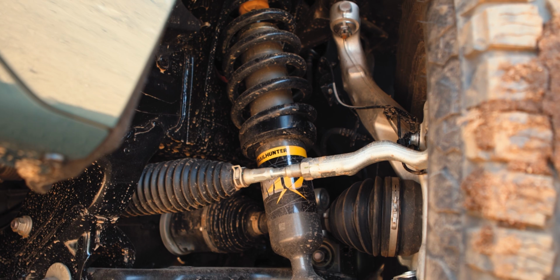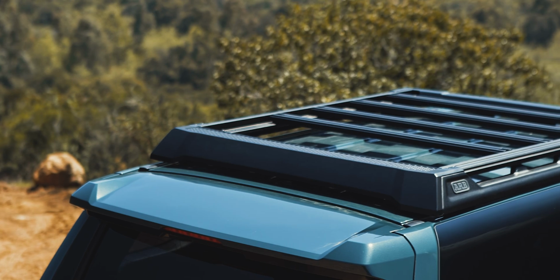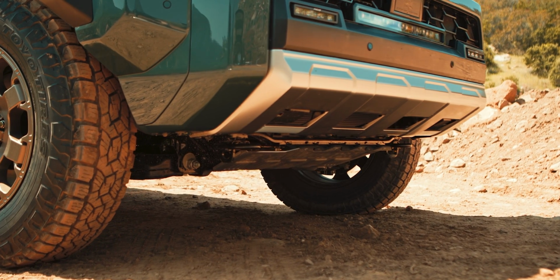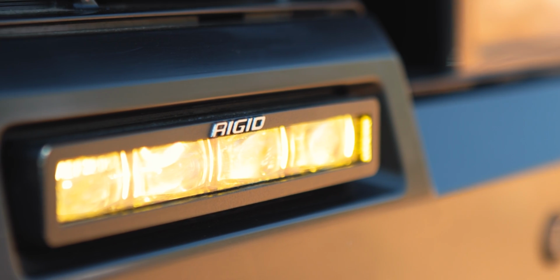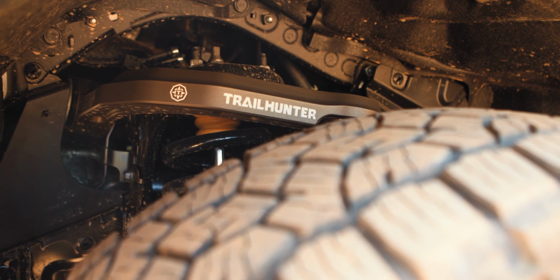So what does that mean? It means Old Man Emu 2.5-inch forged shocks with rear piggyback reservoir, an ARB roof rack, rock rails with additional steel skid plates, an integrated 20-inch LED light bar with Rigid color selectable fog lamps, and 33-inch Toyo Open Country all-terrain tires that give you an additional 2 inches of lift at the front and 1.5 inches of lift at the rear. I'm assuming that's where those approach and departure angles come from. Oh, and there's also 3 pre-wired aux switches for additional off-road goodies.